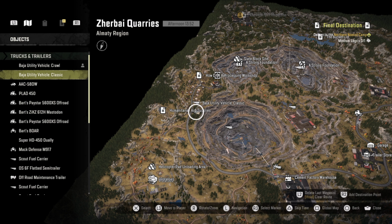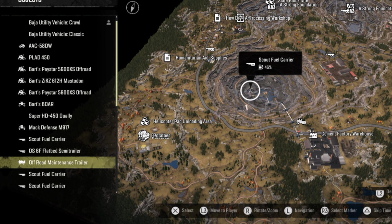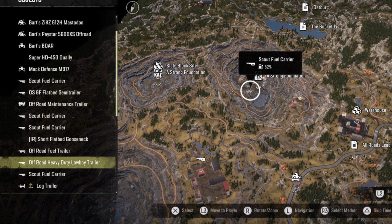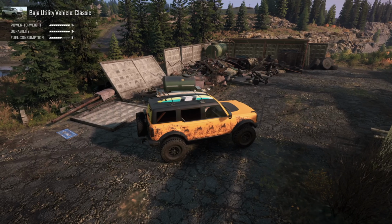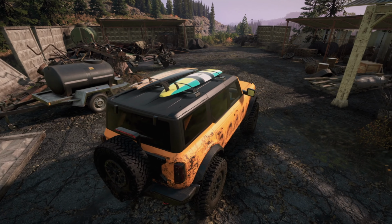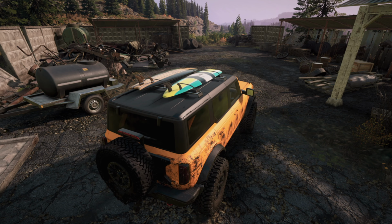I would classify gas stations as something that exists on the map without you doing anything. The other thing is the game will strategically place fuel tanks all over the map. For instance, on this map, they are small scout fuel carriers. You can see this one there, this one here. These I haven't put out; they all came on the map. So if you're looking for gas, there might be a fuel tank around somewhere. I need some gas. Oh, look, someone strategically put a gas trailer right here. Now I can go surfing in Kazakhstan.